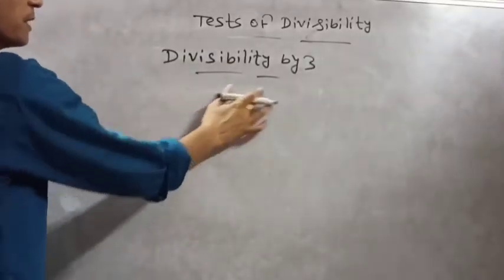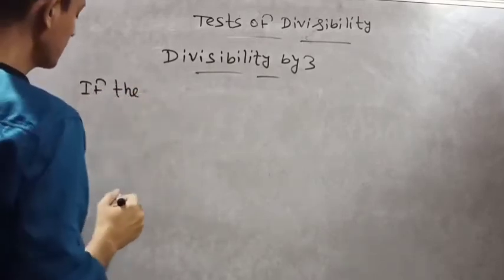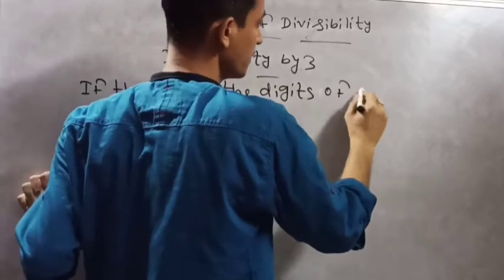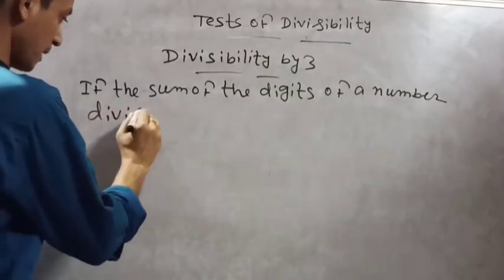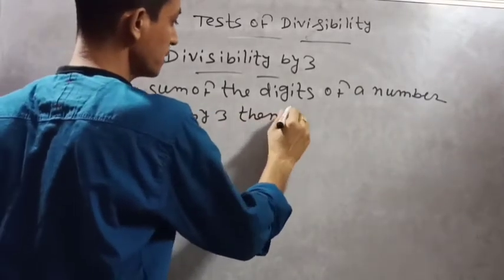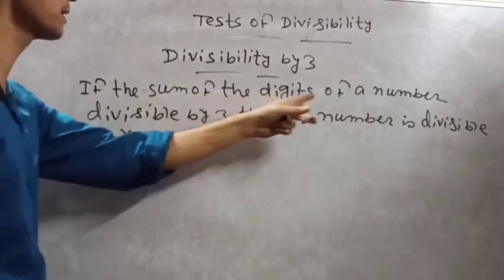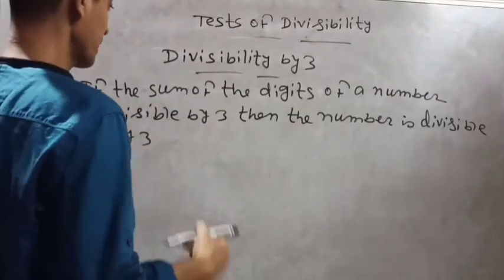Divisibility by 3. If the sum of the digits of a number is divisible by 3, then the number is divisible by 3. If the sum of the digits of a number is divisible by 3, then the number is divisible by 3. Now, sum of the digits.